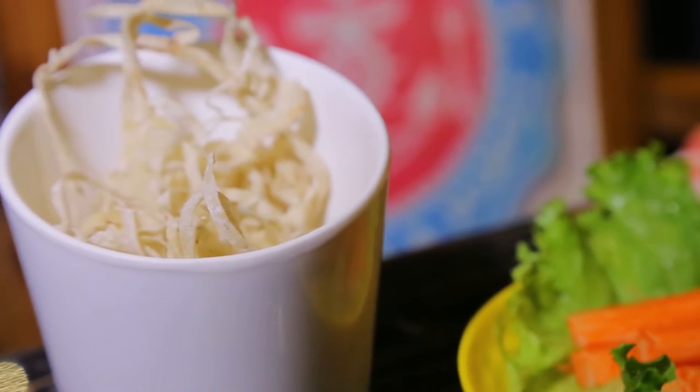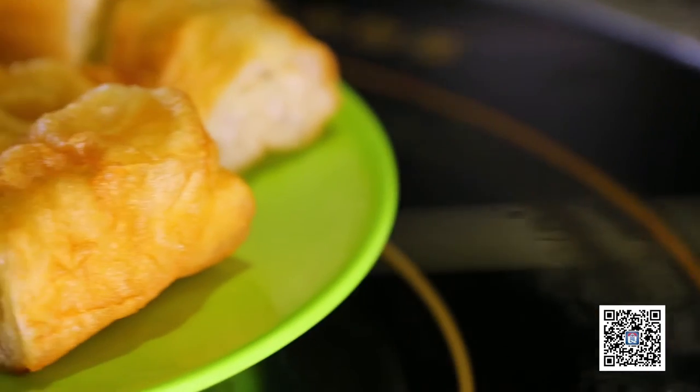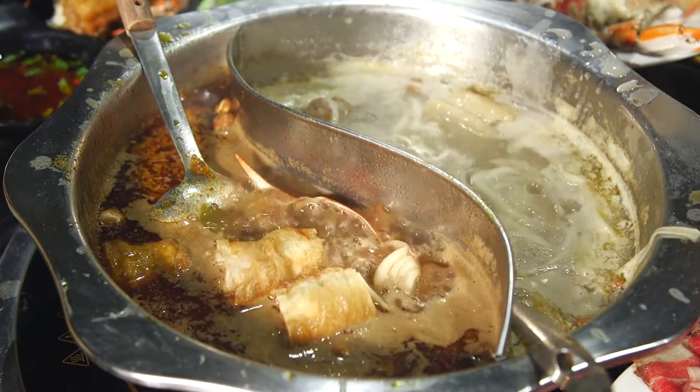While you can find many traditional items here, you can also find some trendy ones as well. They have fried breadsticks, fish noodles, handmade noodles, and chicken feet. They give hot pot a whole new meaning.